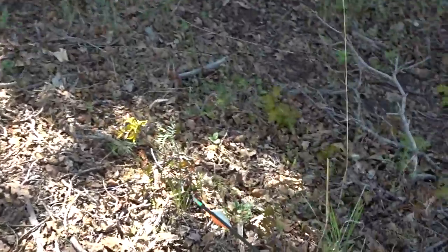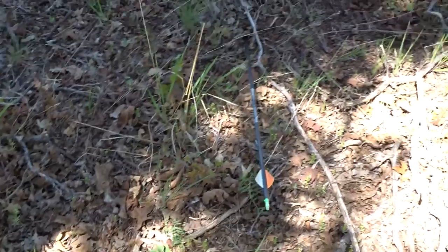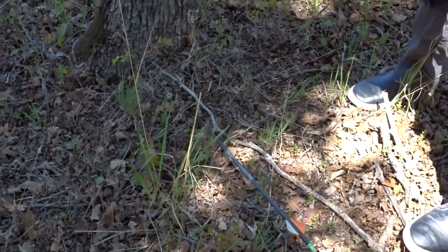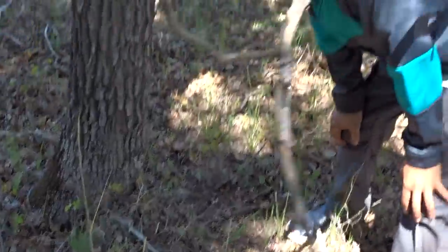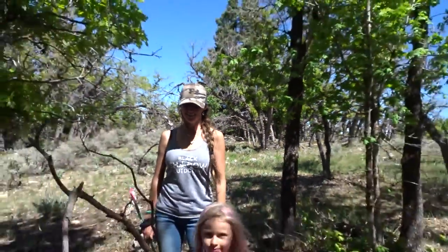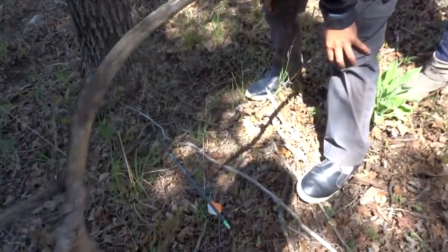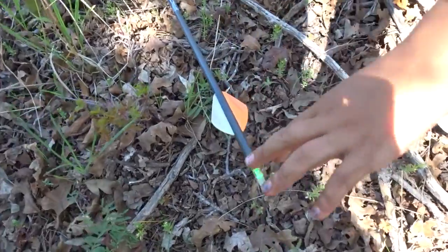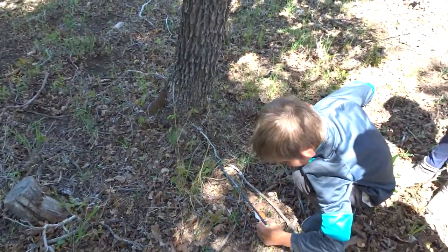Mom's arrow. Don't touch it, bro. Look how far off the path we are, which is pretty crazy. Well, worst come to worst, we could have stayed at night and watched this lighted nock and found it, but we found it anyway.